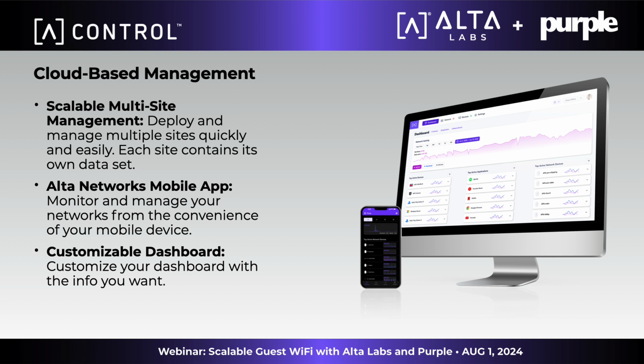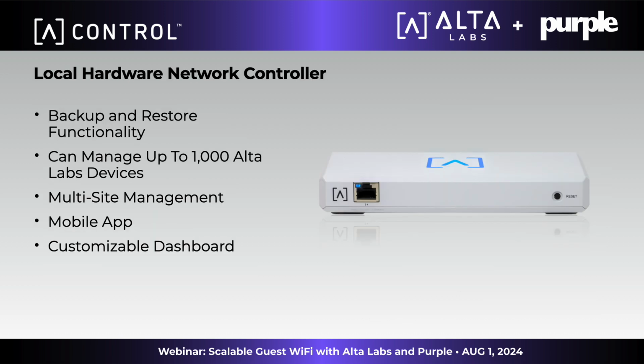For those that would prefer a local controller option, we have 2 options: a self-hosted version, and then also this local hardware version that we're just in the process of launching into the market right now.